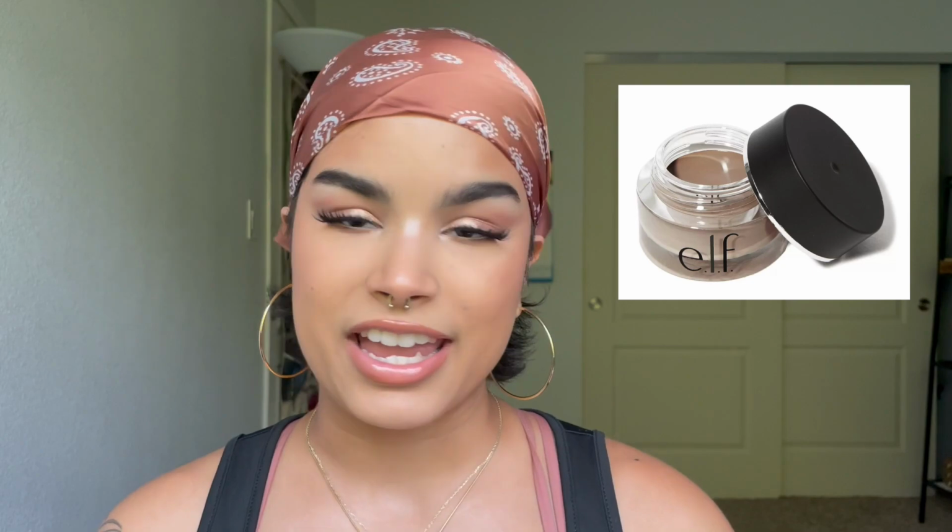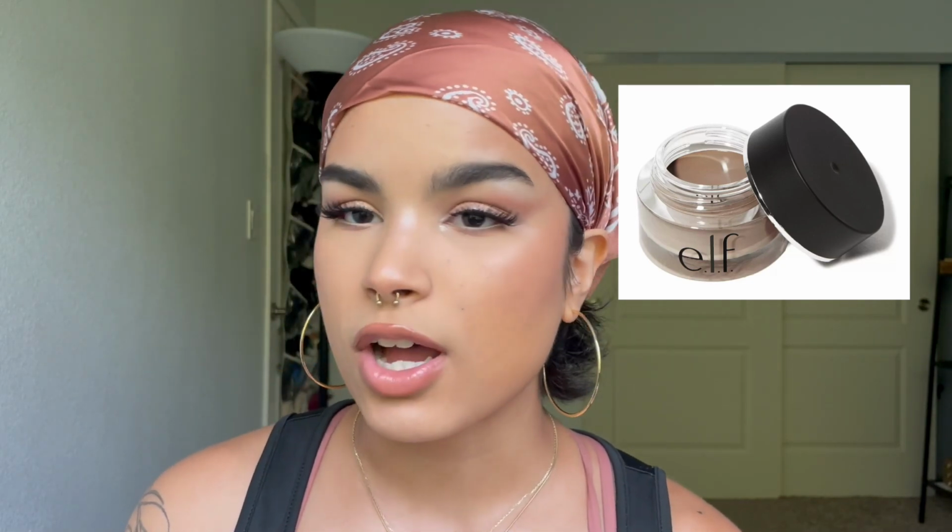Lock On Liner and Brow Cream. Now, some cons to this product. Unfortunately, it only comes in 3 shades and they're all very ashy, neutral toned browns. So if you have blonde hairs or red auburn hairs, unfortunately, they don't have shades that are going to match your eyebrow hairs. But what I really like about this one is that it's not too pigmented.